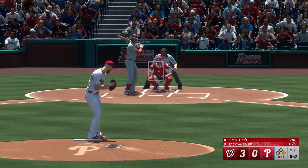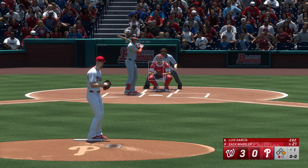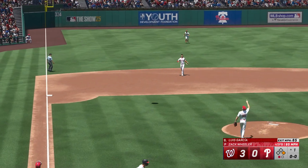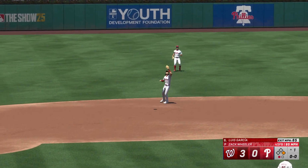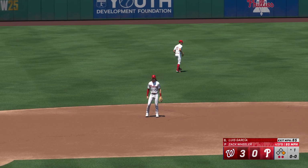Man at first, Luis Garcia digging in for the Nationals. Runner takes off. Swing and a pop-up. Boom. Makes the catch for the out. And there's 2 down.